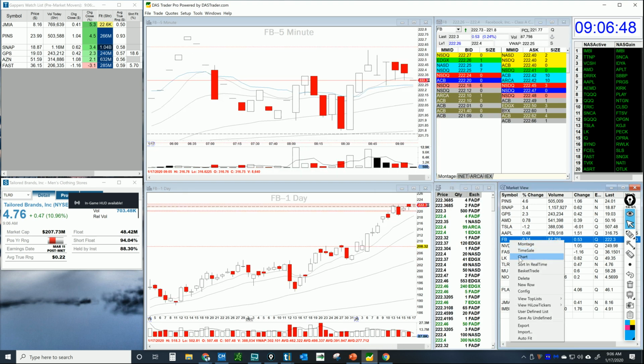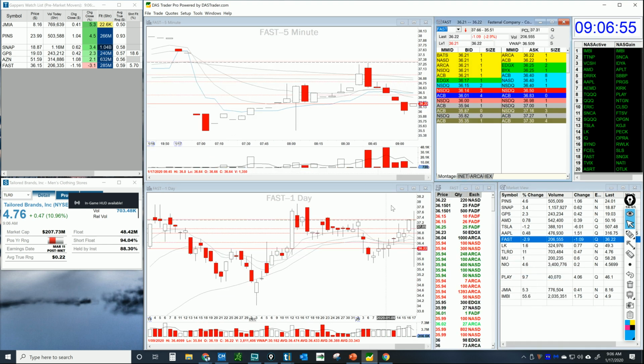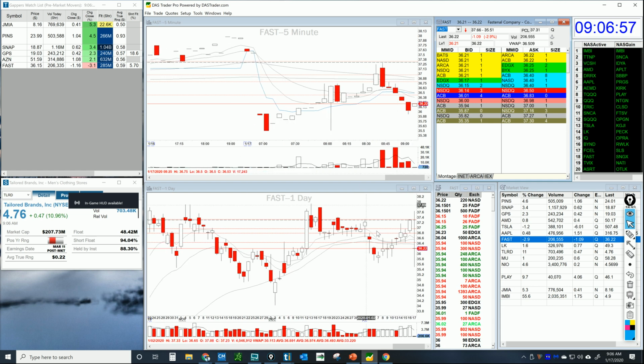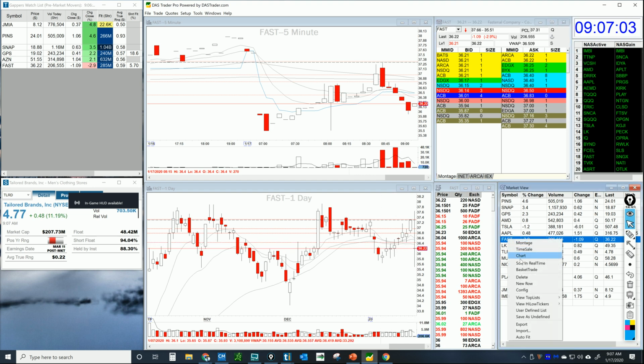Facebook, I'm going to remove Facebook. I like Apple out of NVIDIA, Facebook, Apple seems to be the best one here. Fast, this one here, guys, again, I just don't like the way it trades. The daily doesn't look all that great right now. It's stuck within this consolidation period here, so I'm just going to remove this one for the moment.